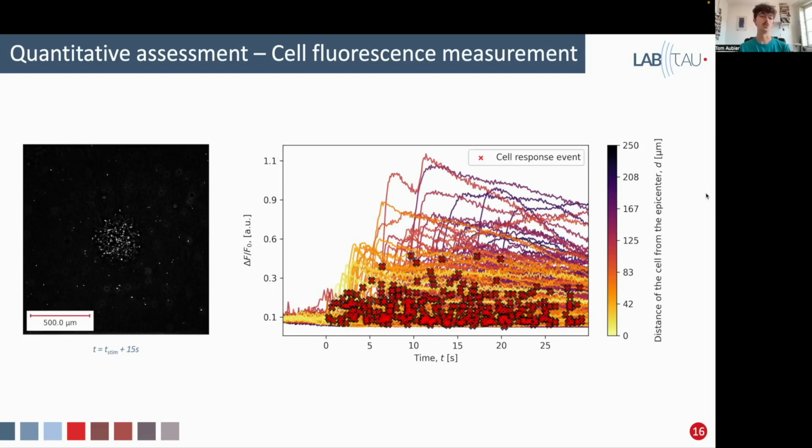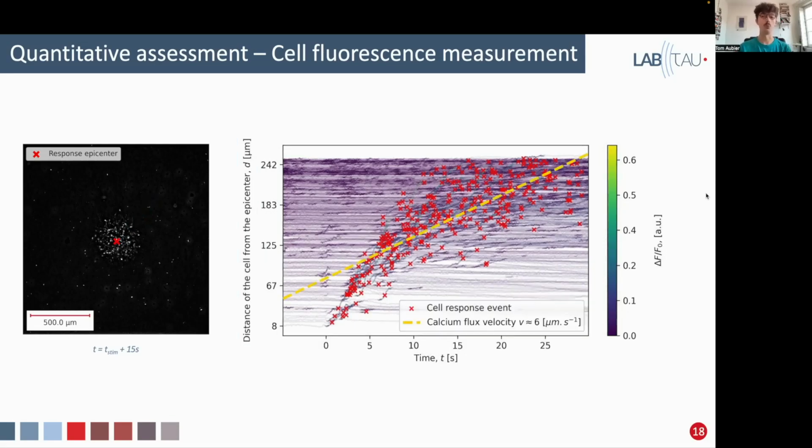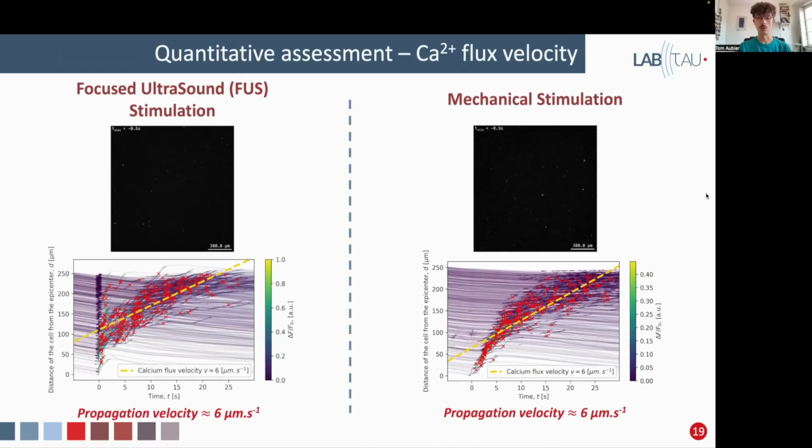And by using the center of the response as our reference, we were able to extract the spatial-temporal dynamic and distribution of the response. And with that data, we were able to evaluate quantitative parameters, such as the mean propagation velocity. And we saw that this specific parameter was actually similar for both focused ultrasound and mechanical stimulations.